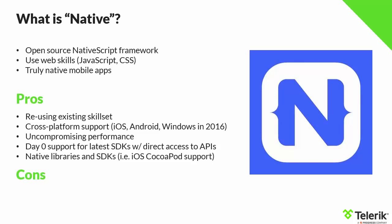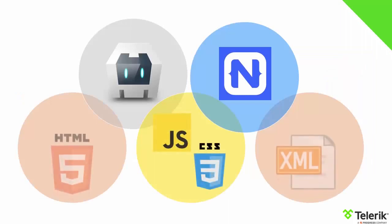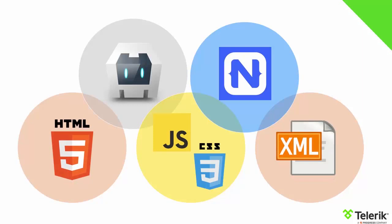Of course, there are some disadvantages to using NativeScript. It is a relatively new framework, and there's maybe a steeper learning curve than hybrid, because instead of using HTML, you're using XML for your page markup. Now, you'll probably notice some commonalities between hybrid and native. If you guessed JavaScript and CSS, well, you would be correct. However, unlike Cordova, NativeScript doesn't have a web view, which means you aren't writing HTML. You're using a very easy to understand XML syntax for your page markup, and the CSS you know and love for styling. This also means if you're a web developer today, you basically already have all the skills you need to create either a hybrid or a native app with the Telerik platform.